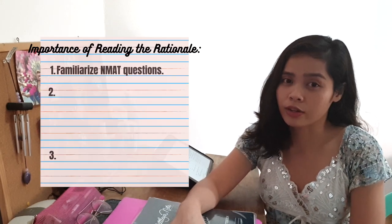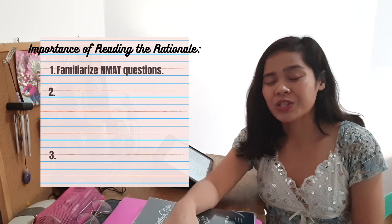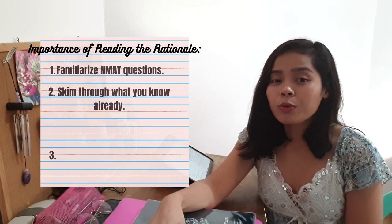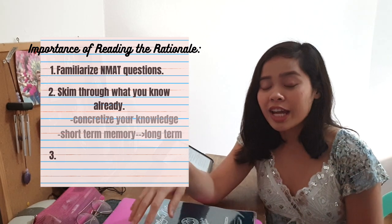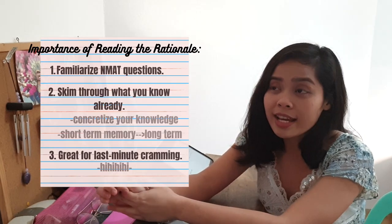What the fourth step does is it gives you a clear picture in how NMAT questions are actually structured so that you may know how to analyze them and also what the questions are looking for. Reading the rationale will enable you to skim through what you already know through the readings that you did or through the lectures that you've attended, and it will just concretize those things for you. In the theory of repetition, this is actually a good way to make your learnings long-term. For me, it served as a sort of cramming session because I actually did this only days before NMAT.